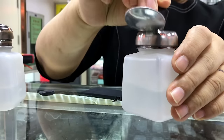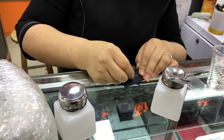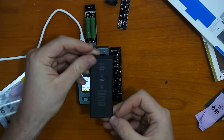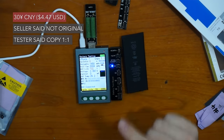So the last battery, I was trying to find more aftermarket batteries, like the Nohan and the Doremi. I approached the lady and said, I want one without the logo. She dutifully scrubbed off the Apple logo on this. It looked like an eraser and some solvents. So this one now does not have an Apple logo, which I guess is, strictly speaking, what I asked for. Okay, and it says copy. I think she told me it wasn't original.